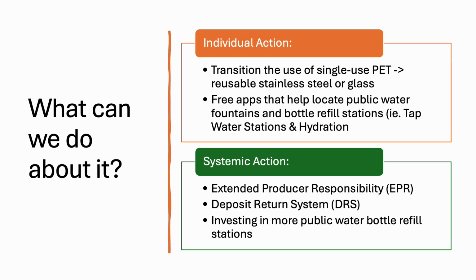So what can we do about it? While individual choices like using a reusable bottle are a great start, we need systemic policy changes to stop plastic pollution at its source. Two powerful strategies are extended producer responsibility, or EPR, and deposit return system, or DRS.